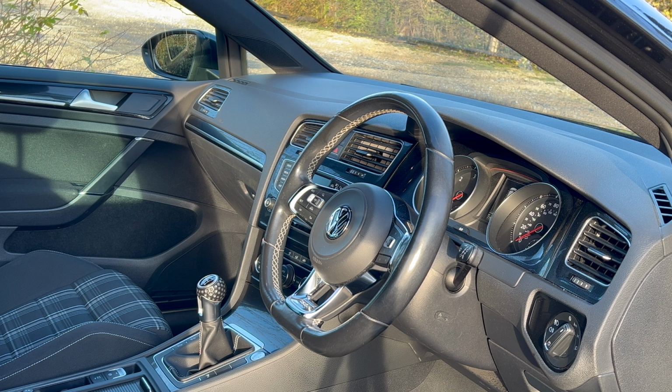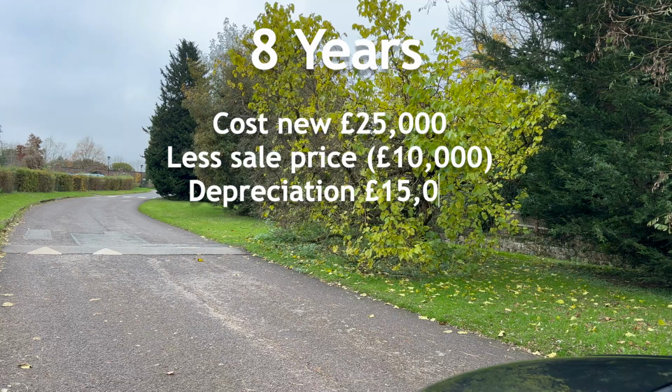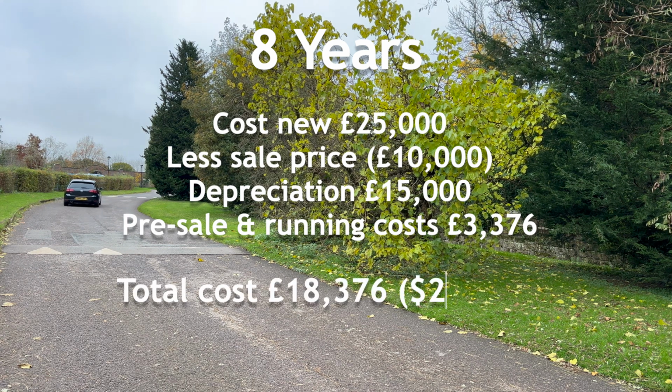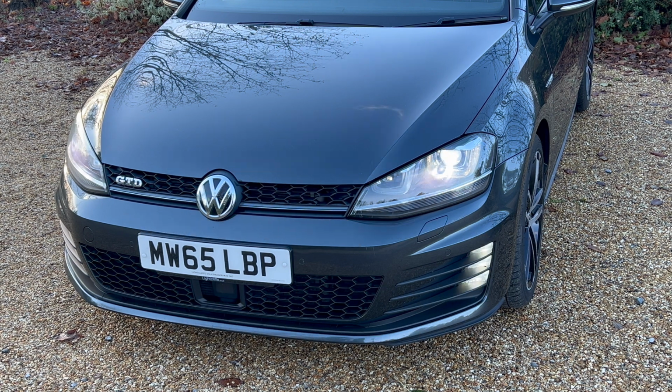So back to depreciation. Let's assume I could sell my car for £10,000. I can then work out how much it has depreciated since new. The difference between the purchase cost and the value now is £15,000. Add this to my running costs and pre-sale prep costs of £3,376 and we come to a grand total cost of £18,376, approximately $23,000, or £190, $239 per month, rounded up to easy figures.